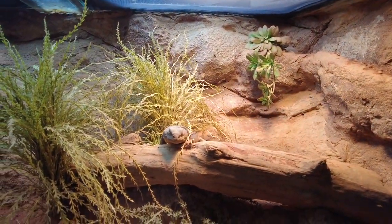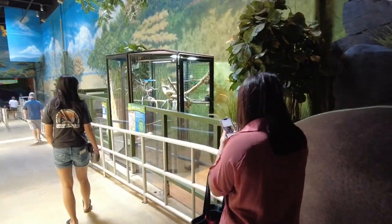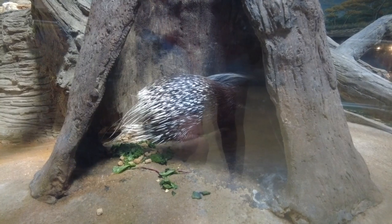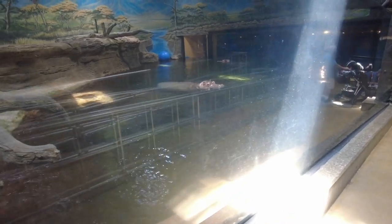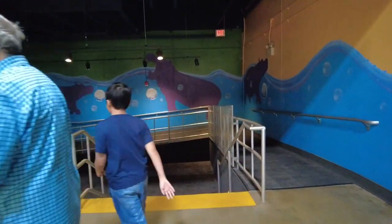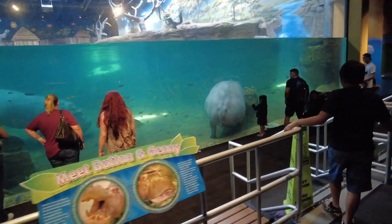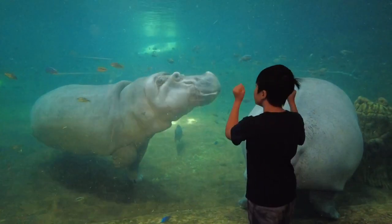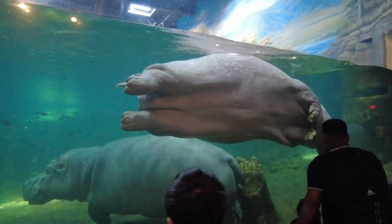Look at you. We should take a picture here, right? Wow, check that out. Gray parrot. Hi, parrot. Sleeping here. That's a hippo right there? Wow. We'll have a better view down there. Whoa, look at that! The hippo butt! That's amazing!